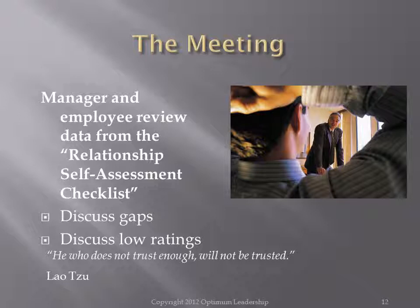Next, the manager and the employee review the data from the relationship self-assessment checklist, and they look at the gaps for each question. They look at the low ratings, and they discuss, how are we going to make this better? How can we partner together to make this work better between the two of us? Again, none of this goes in the file. This is all about discussion, about learning, and about trust.